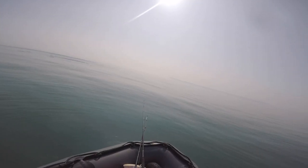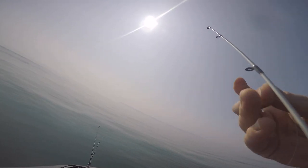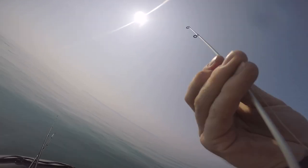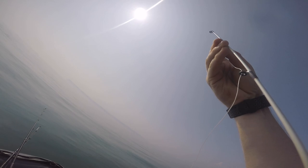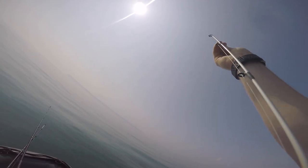Guys, we're about 3 miles out. There's mackerel jumping everywhere. I just went for my first cast and snap. For some reason, it just went. So I'm very quickly just trying to wind up now. Put some more feathers on very, very quickly so we can get a load of mackerel.